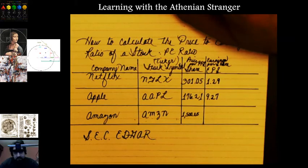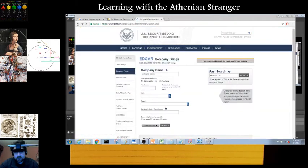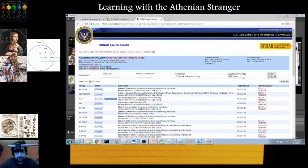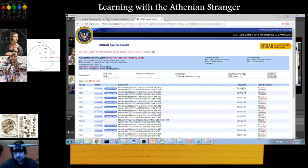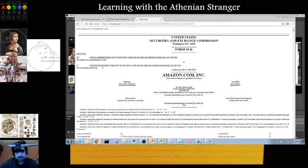Finally, we'll do Amazon, AMZN. We'll scroll back to our search page and search for Amazon, AMZN. And we'll click search. And then under filter results, we will filter the filing type to just those that show the 10-K. Remember the dash, 10-K. Click on search, and here we are, filed on February 2nd of 2018. Click on documents. Under documents, we're going to select the 10-K by clicking this HTML document right here. And here we are at the Form 10-K for Amazon.com Incorporated.